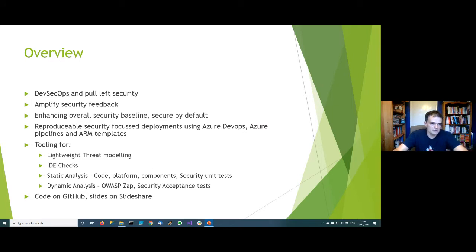One of the things we use in DevSecOps is an overall enhanced security baseline. So what does that mean? You don't just do File, New Project. You take File, New, the most secure project I could manage the last time I was developing, and secure by default. So all the security options are switched on by default and turned off by exception if you absolutely need to.